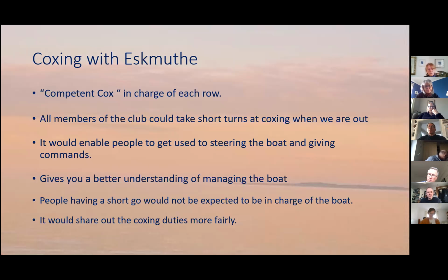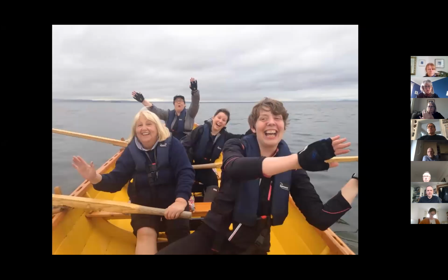And the reason this would be good is to share out the Coxing duties. Now, obviously, with COVID at the moment, we've just got the Cox Coxing the boat for the whole time. We are thinking about changing that over to being so that the Cox and the stroke can swap part way through the session. But obviously we're a lot more limited than we normally are with this.